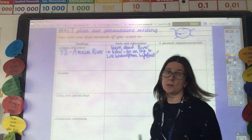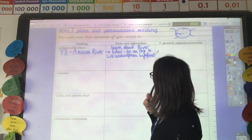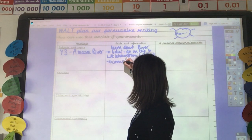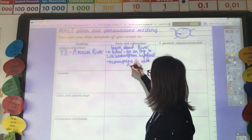So I'm just making notes, I'm not writing sentences yet. So we learned about the River Ada, and you go on a trip to the Littlehampton Lifeboat Centre, and then you compare it with the Amazon in South America.